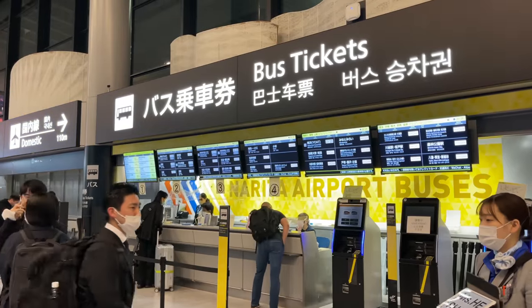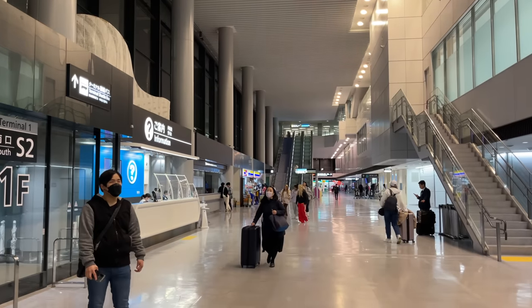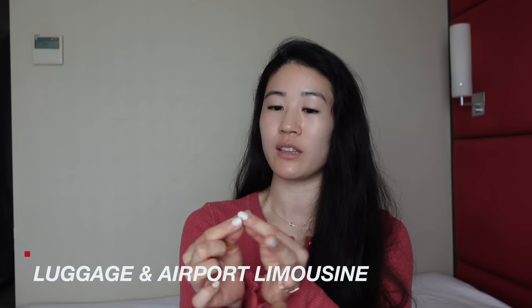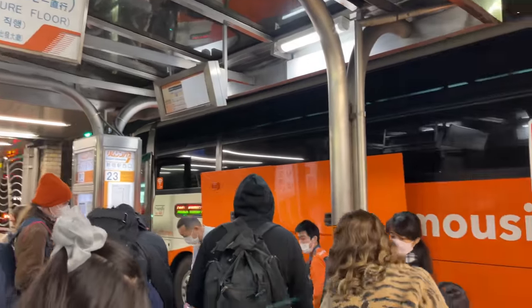For the bus tickets, what you do is walk up to the bus ticket lines. The people are really nice and they speak English. They're going to give you a ticket to the nearest train station by your hotel. From there, you're going to go stand in line by the bus, and the nice people are going to give you a little strap voucher thing so you know which luggage is yours, so you can store all your luggage underneath the bus.